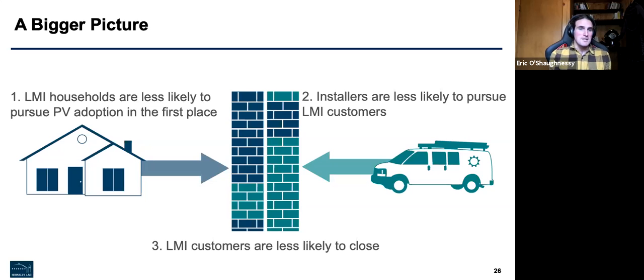And then earlier on, I mentioned some ideas based on this paper that you can potentially provide subsidies to installers to site headquarters in specific areas or submit more quotes to LMI customers. And then a final one would be, there aren't that many states anymore that don't allow third-party ownership, but promoting or somehow supporting access to financing would clearly benefit LMI adoption.